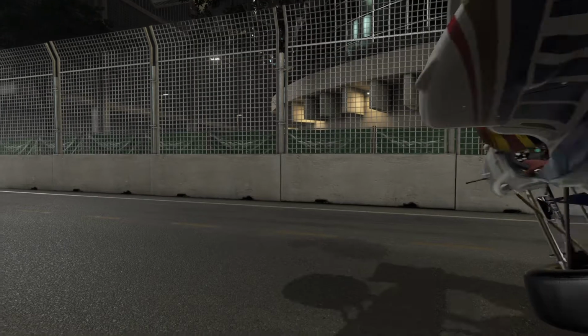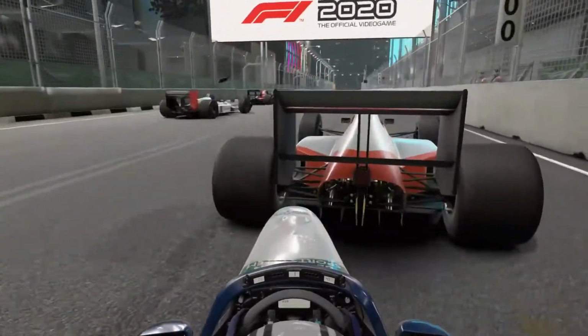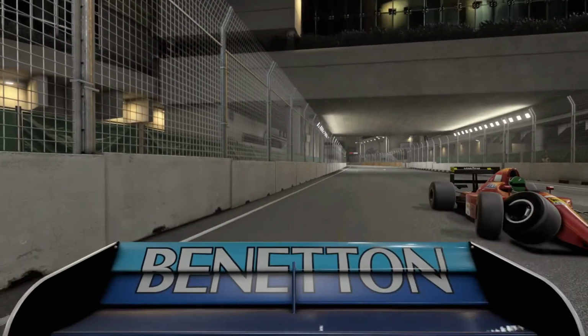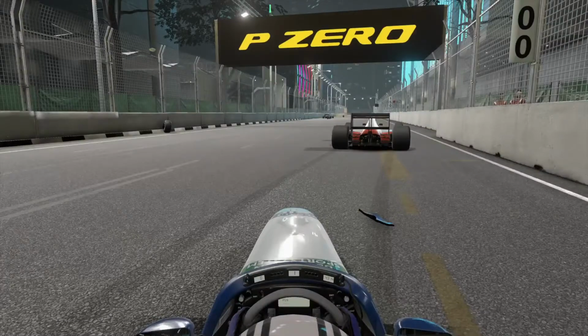Now we're looking inside the car right here. There's not much to see, but oh well. And that's that crash. Unbelievable. Indeed. Oh well. Next crash.